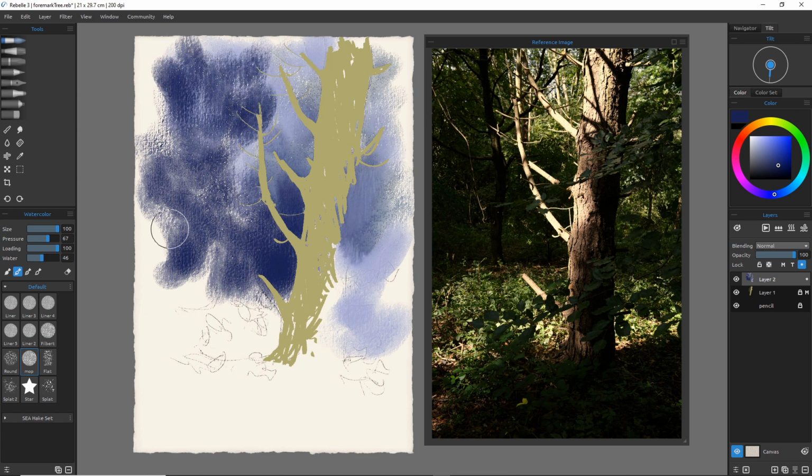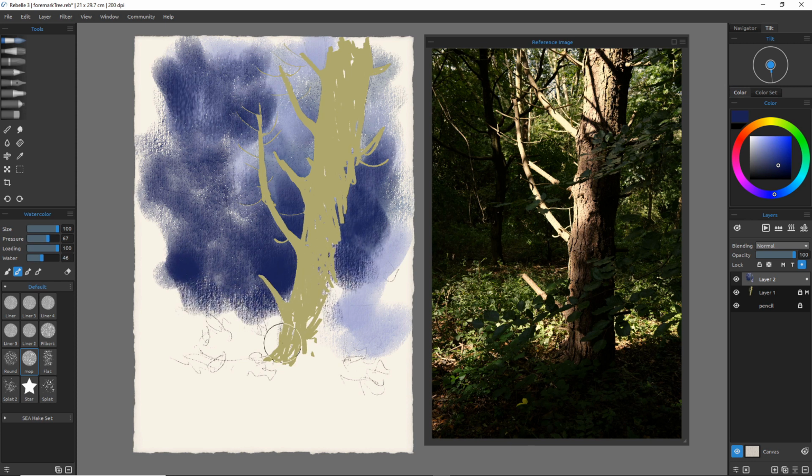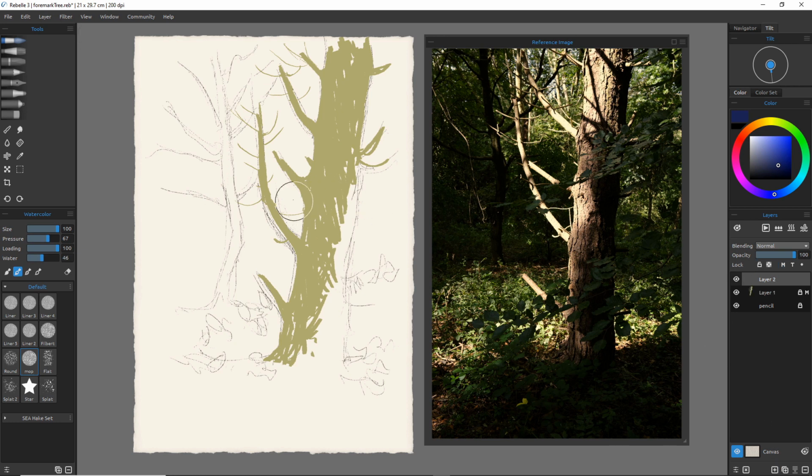Like that. Still running down too much. You know what? I don't like that. I'm going to delete that layer. Recreate it. Make it so that the paint hasn't got any drip on it. Rethink my water ratio.